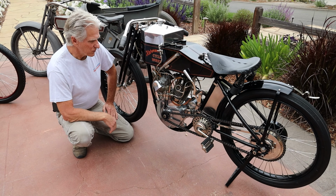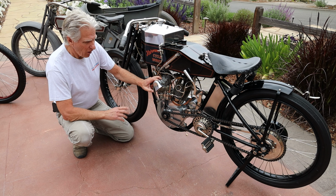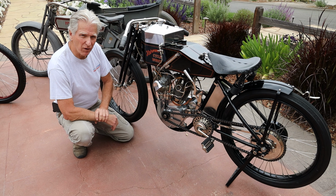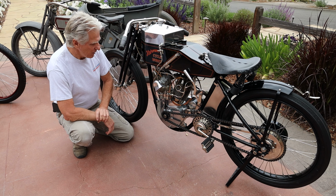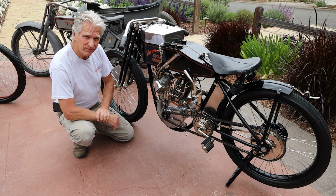What's also nice about this motorcycle is it has the Shebler round slide racing carburetor, and also this is an all original frame front end. And again, this is a very rare motorcycle. With the Pope top end on it, I think this is the only one known in the world today.